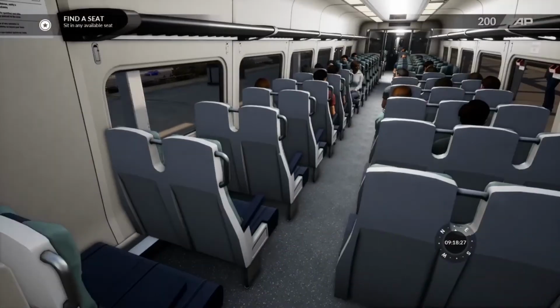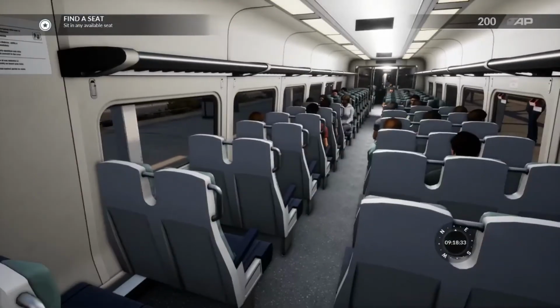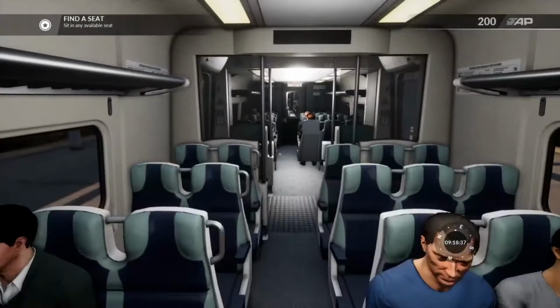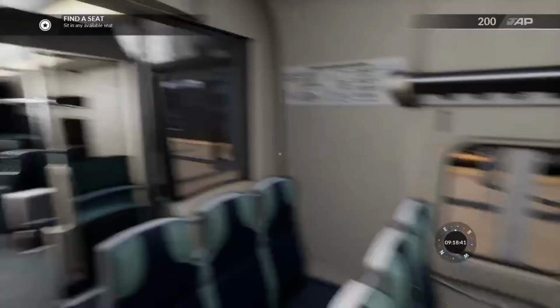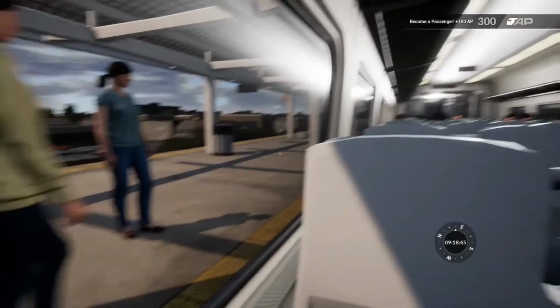Okay. Which way is the train going? I don't want to be sitting next to too many people, and I don't want to be sitting backwards, and I want a window seat. I don't want much, do I? Here we go.